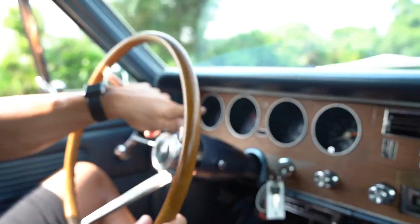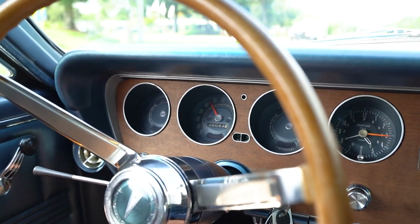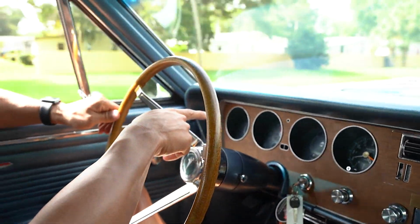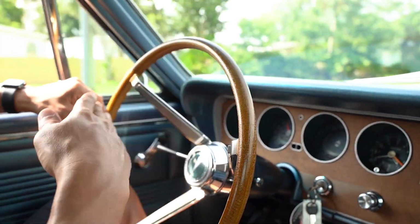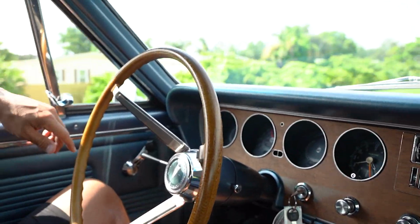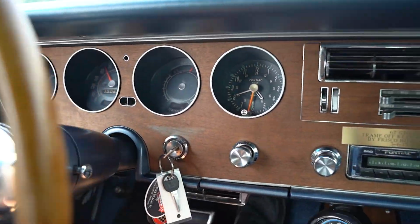Check out the speedometer, it is functioning. You do have a little bit of bounce on the speedometer going from like 0 to 30, and then after 30 it evens out. You know, it's bouncing a little bit. I've seen them go like this, but it's right on the money. We're doing about 46, 47 miles per hour, and that's what it's reading. Response in the wheels, very nice.